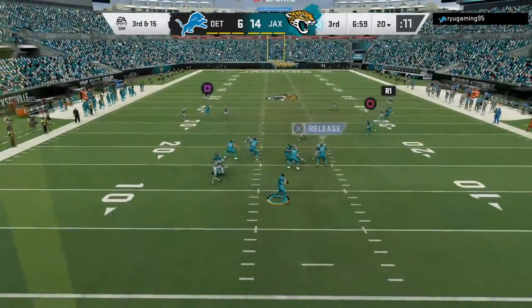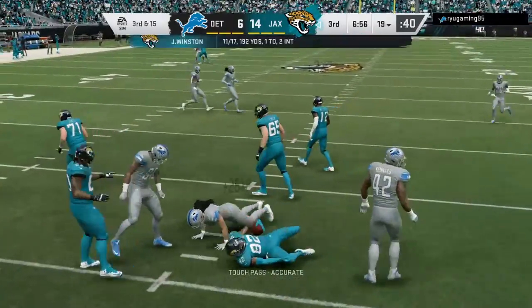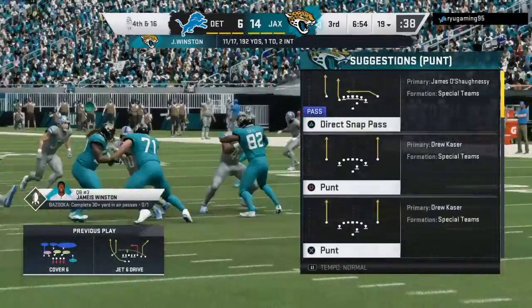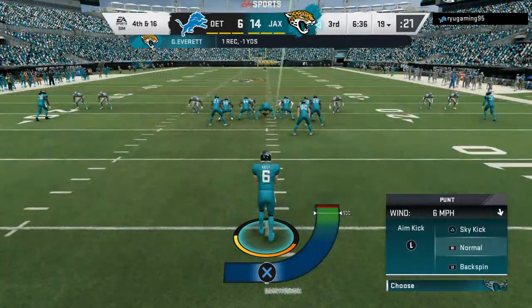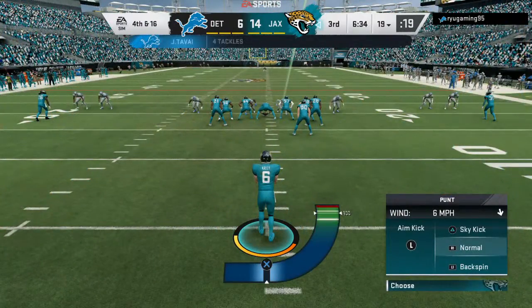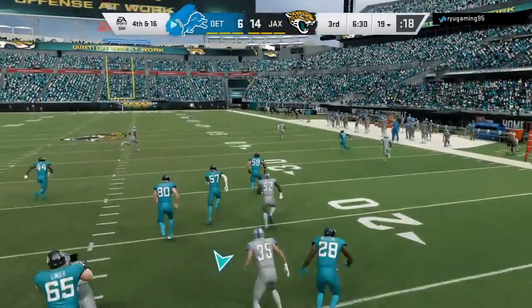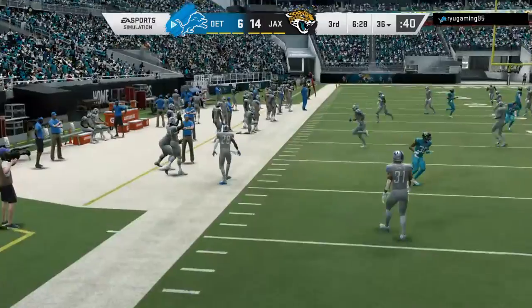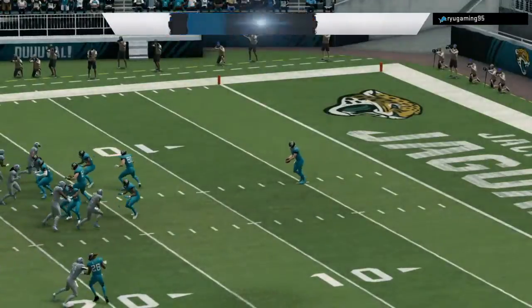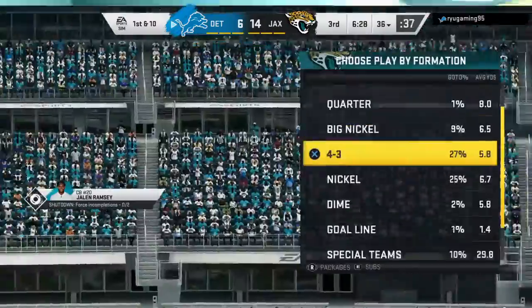Third and long for Winston. They'll find Everett there, complete. And he will lose yardage on the play, back at his own 19-yard line. It'll be a loss of a yard, and that'll bring up fourth down. Here's Drew Kaiser now as the drive goes backwards, so he's on to punt it away. And this punt goes out of bounds, and it'll be marked inside the 40. At their own 36-yard line.